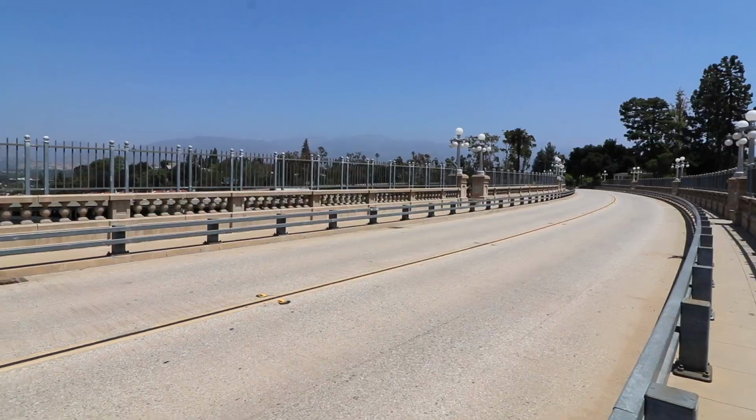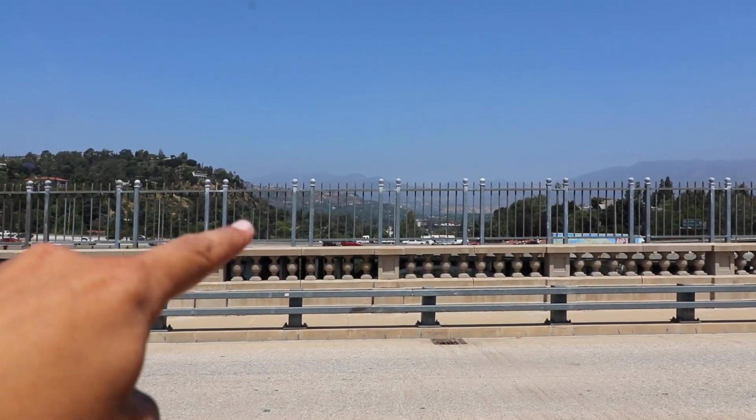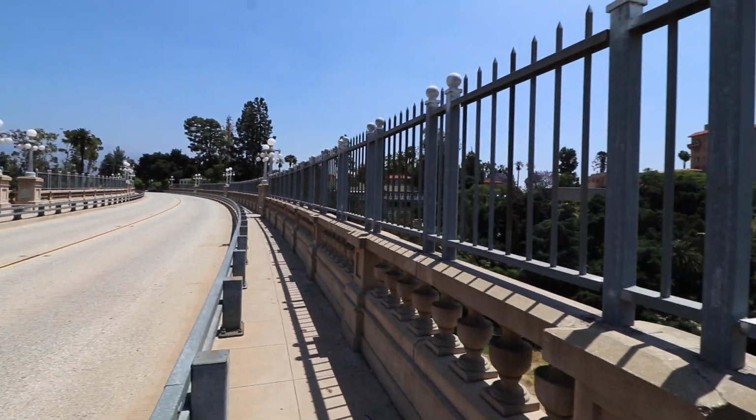This bridge is 1,400 feet long, and I have no idea how tall, but tall. Now, the reason the bridge is important is if you take a look out that way and see the hills over here on the LA side and the hills over here on the Pasadena side.